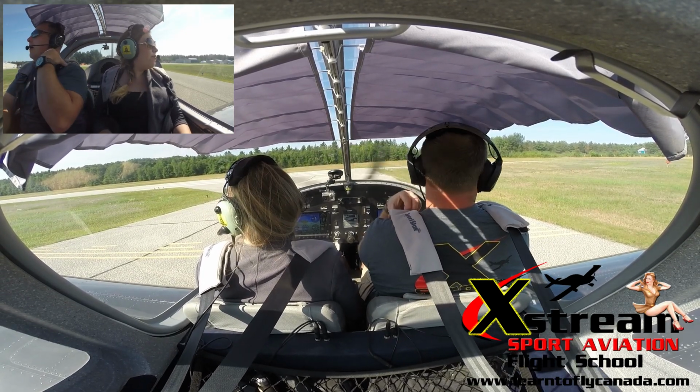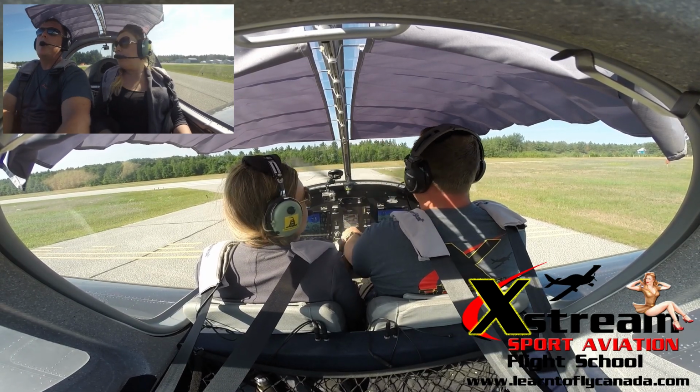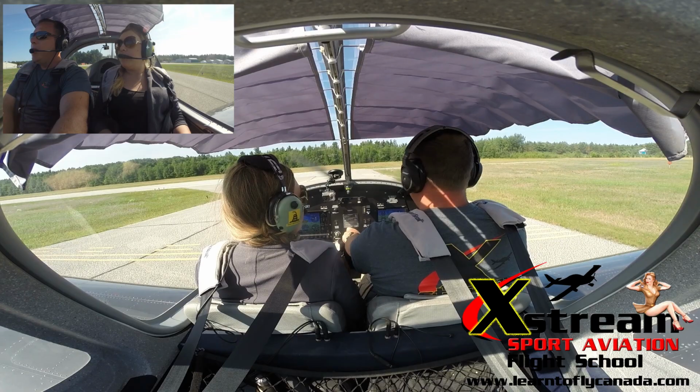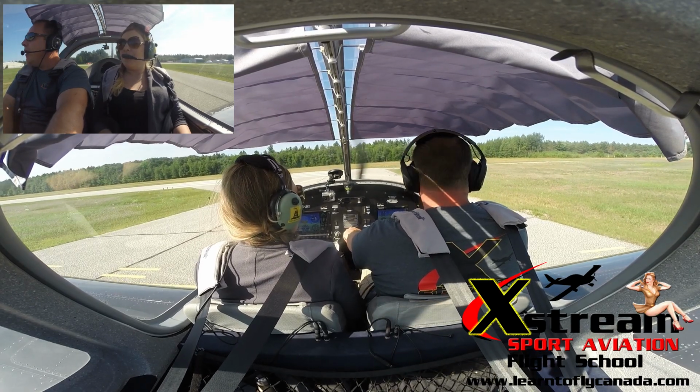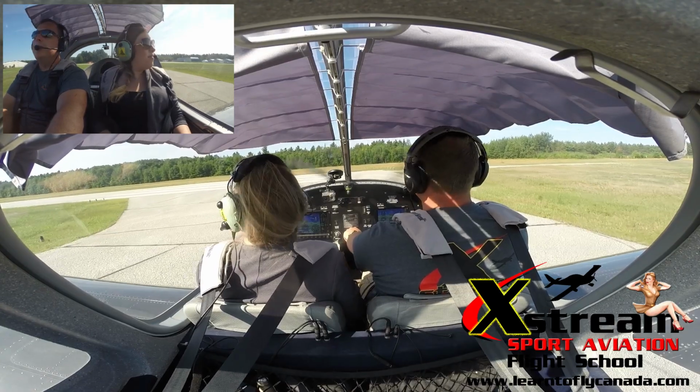Looks clear to me. And I'm going to have to make a radio announcement to the world, let them know that we're entering a runway. Midland traffic, SportStar India Juliet Kilo Yankees taxiing from the apron for 16 departure.